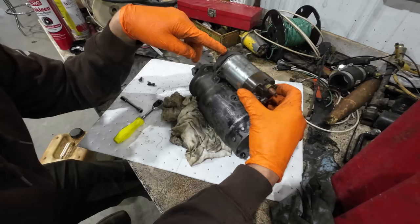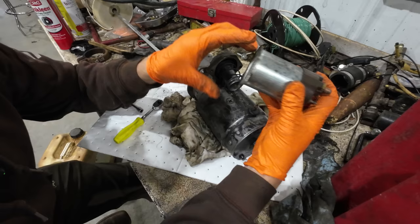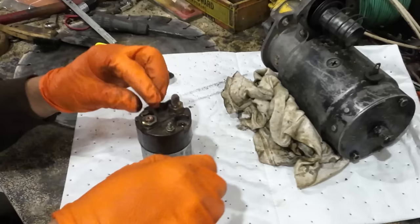There we go. I couldn't remember how to take that apart, but apparently twisting it was the answer. Let's take the cover off this and see what's inside.